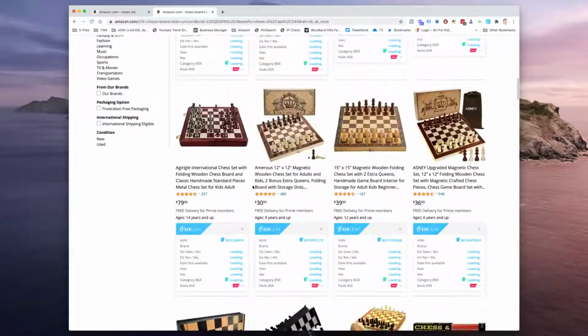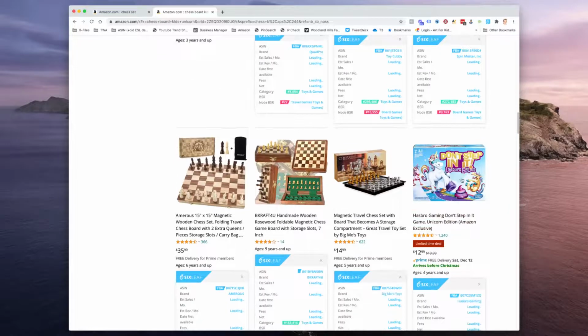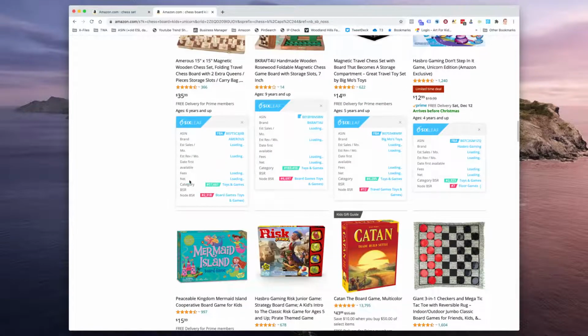Oh, wait, what was that? Hold on. Come back. Don't step in it, Unicorn Edition. Well, that's a whole different game. How funny is that, though? That was not what I was expecting to see, but it is another game.